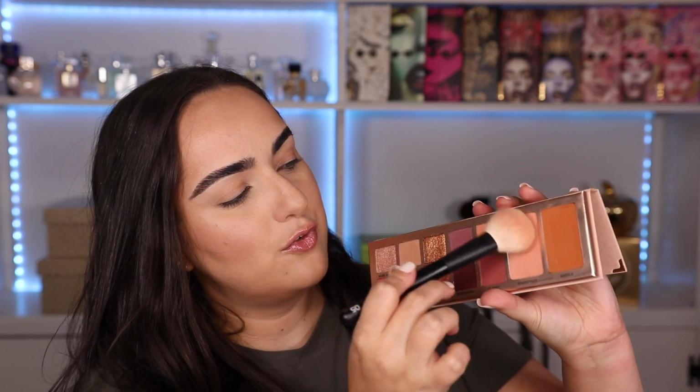This is Rephr's number 5 brush, and I'm going to, of course, get the color Grapefruit. I'm going to tap it off because it is powdery. And let's just put it right here on my cheek. Okay, so here's the blush.